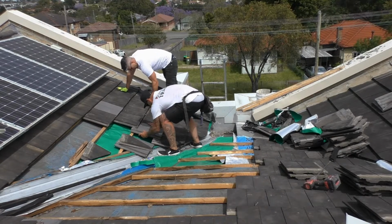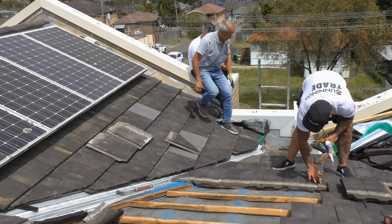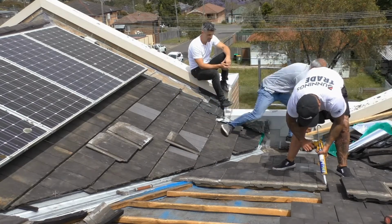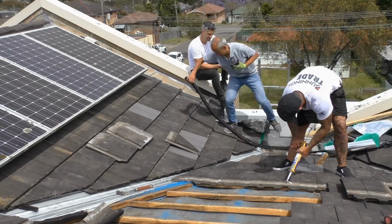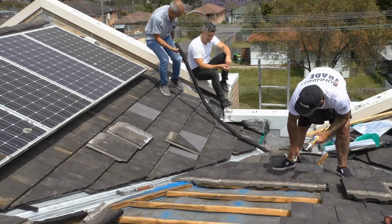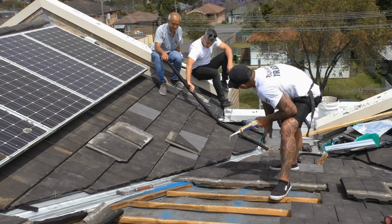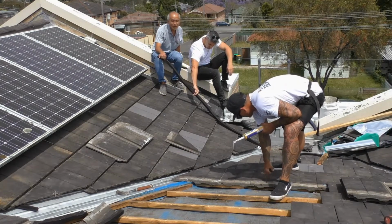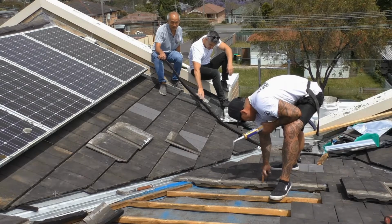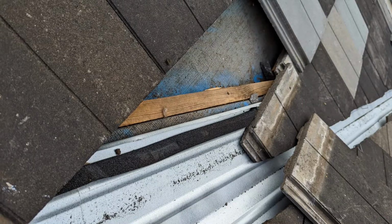The other thing we want to talk about is this stuff here. Oh, this is my favourite. This is your favourite? The reason they put this in is they say it's supposed to stop the water from going in under the valley and prop up the tile. Yeah, it'll hold the tile up properly.